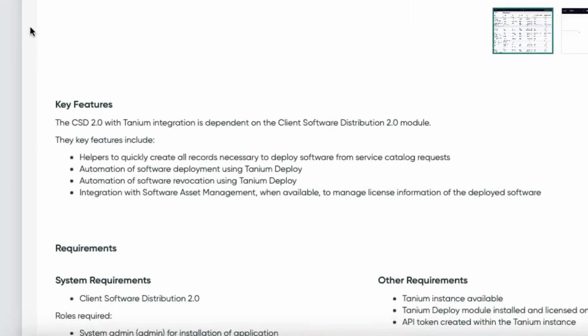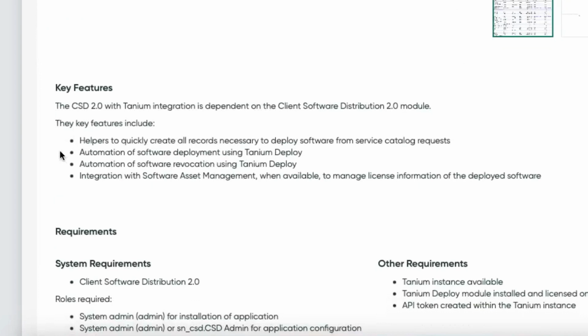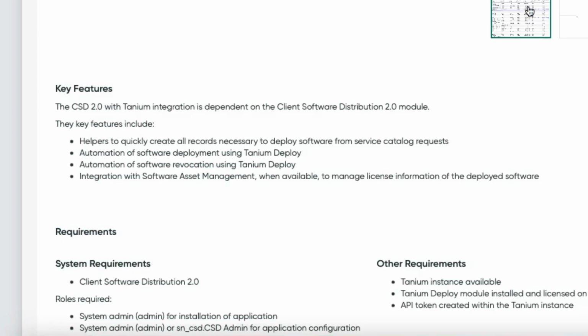So key features being helpers to quickly create all records necessary to deploy software from service catalog requests, automation of software deployment using Tanium Deploy, automation of software revocation, and integration with SAM, or Software Asset Management, when available, to manage license information of the deployed software.